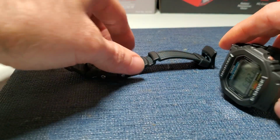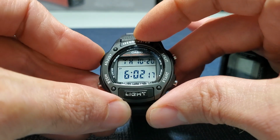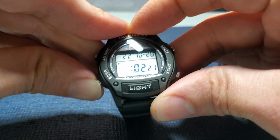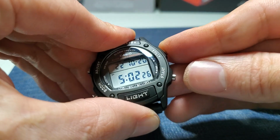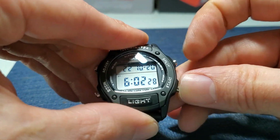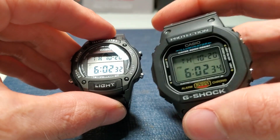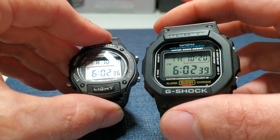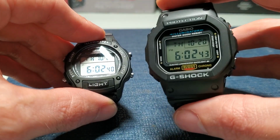One other cool feature too before I forget. This watch has the ability to go up and down when you make adjustments. So you can see I can go forwards and backwards. And that's something that you can't do with the G-Shock, unfortunately. This watch you can only scroll forwards. All basic G-Shocks are like that, so I don't know why Casio doesn't update these modules for that, but it's just how they are.